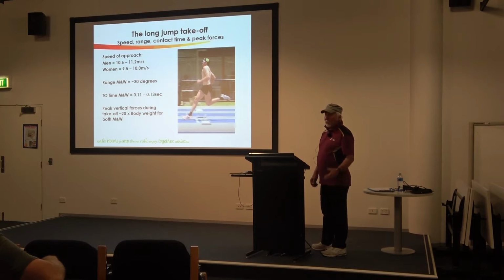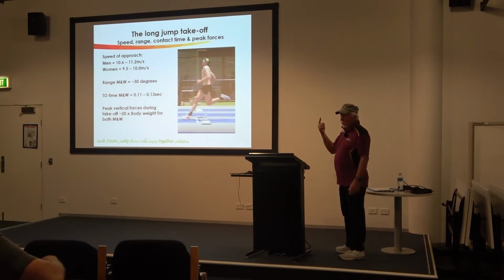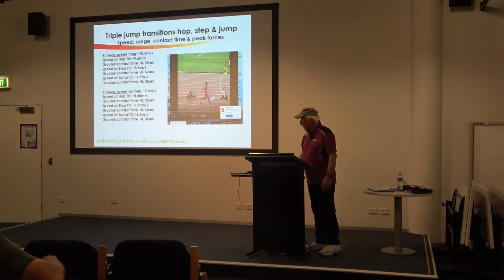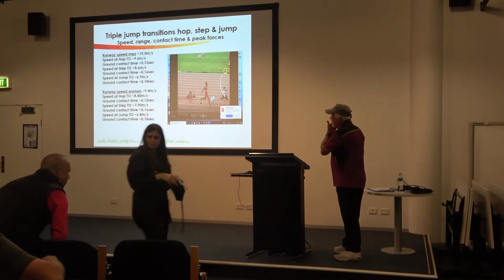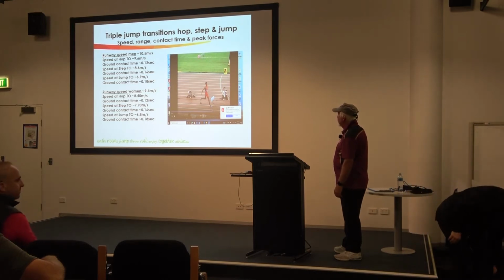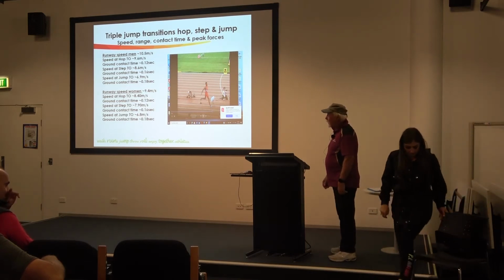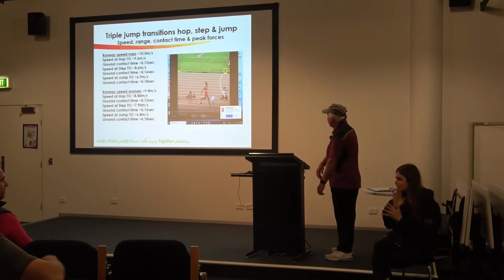So the faster the approach in the run up, or the faster the approach into any plyometric activity or any jump activity, the higher the forces are. Long jumping carries the highest forces of any of the activities. Triple jump: the runway speeds for men are about 10.5 into the hop and about 9.6 metres a second coming out of the hop. So you lose about a metre a second in that hop transition. That's Christian Taylor in 2015.